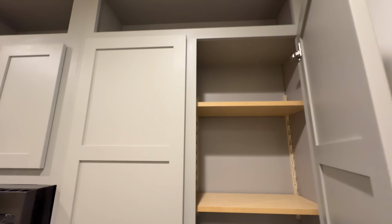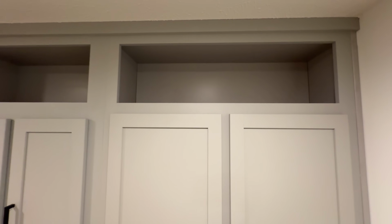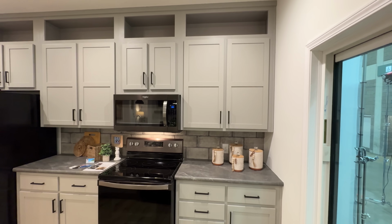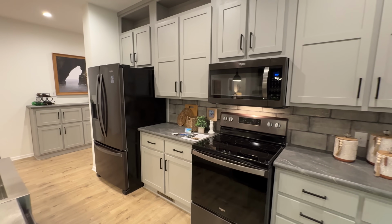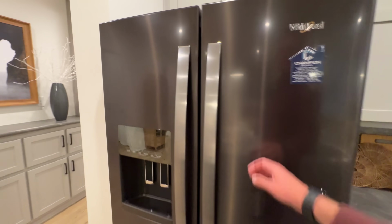Look at that. They've even got a space up above. I'm gonna see if I can get a look up there. That's not a place you'd wanna put something that you're gonna be using on a daily basis, because I don't even think I could reach up there. So that whole wall is cabinets and drawers, drawers and cabinets.